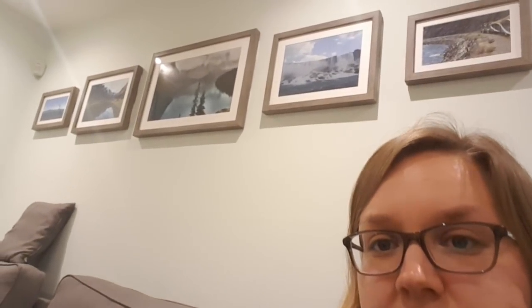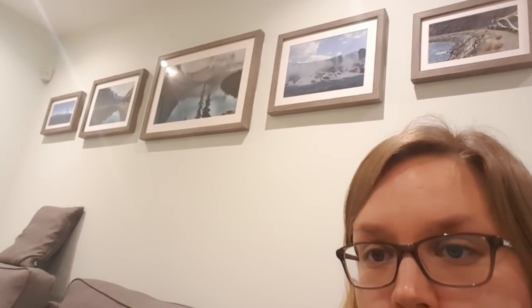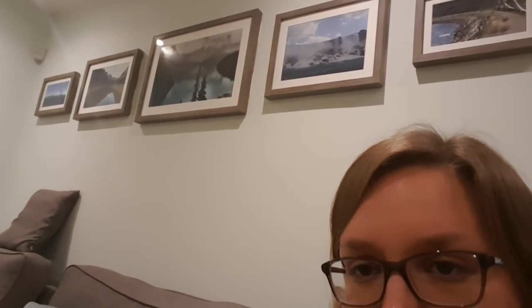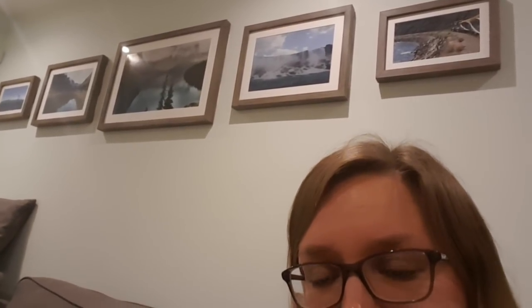I'm really pleased with these. All of these photos I have taken, and there was some serious maths involved in lining all of them up, just making sure the spaces in between them were the same, the smaller one was in the middle of the bigger one, and so on and so forth.